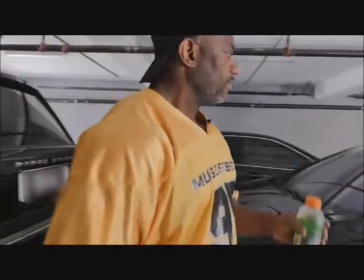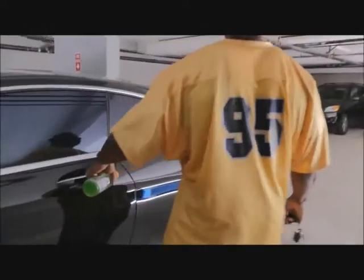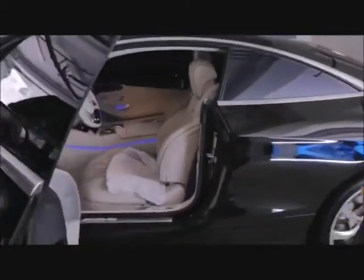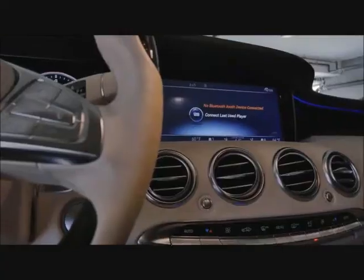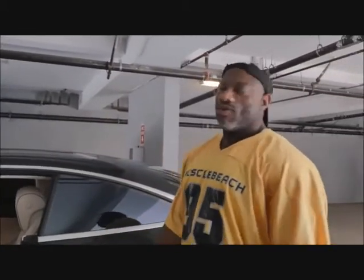This is my new baby. This is my S65 AMG coupe. A lot of people can't sit in here because you don't want to dirty that thing up. You're talking about power. This is power. Close to 630 horses, over 700 pounds of torque, V12, not no V8, V12, baby.